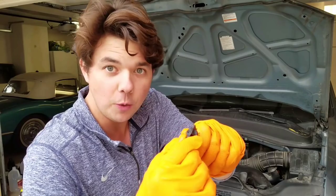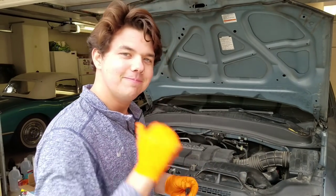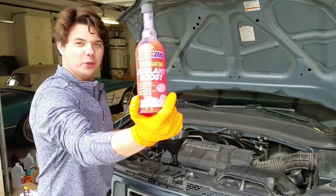If you use a pliers to open it, you don't break it. And we're going to thread her in. Then it's time to fill her up. We're going to start off with our Dominator coolant boost.